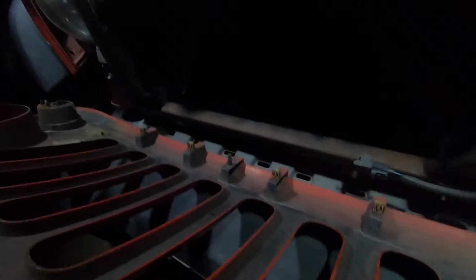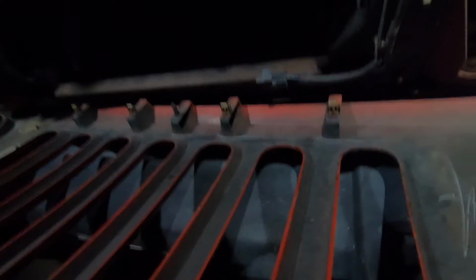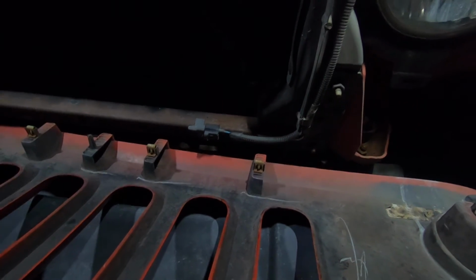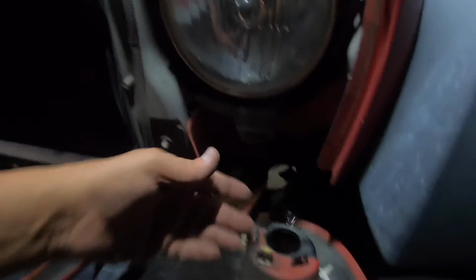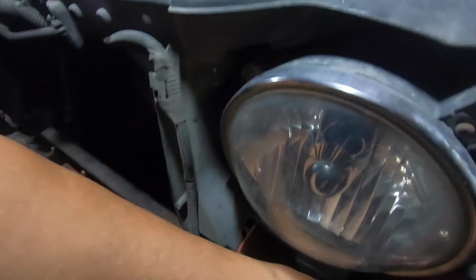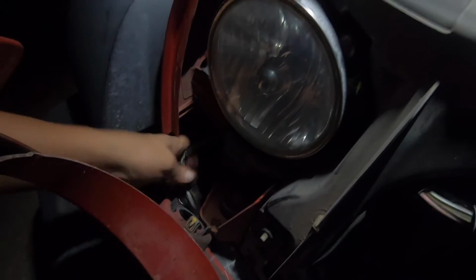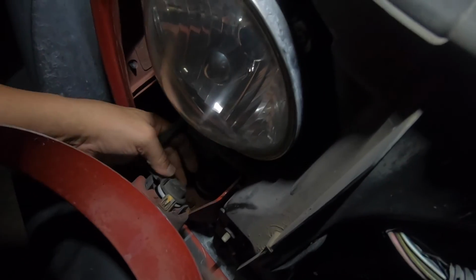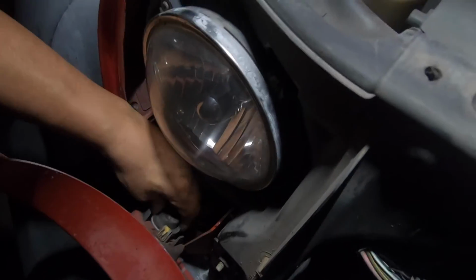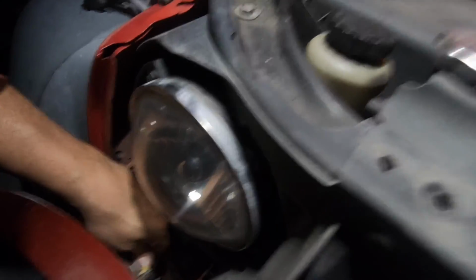Make sure whenever you put your grill back on that you've got your little metal clips right here. And now you can get to these once the grill's back on. You can actually reach right up underneath the fender and you can get to the parking lights. But since I'm right here, I'm going to go ahead and snap that one in. We'll go ahead and snap this one in, just to save me from having to do it later.